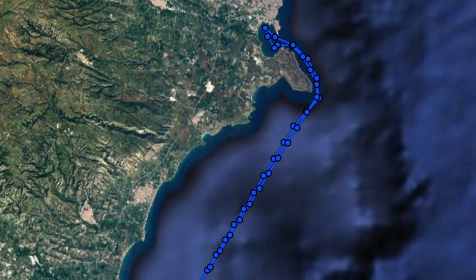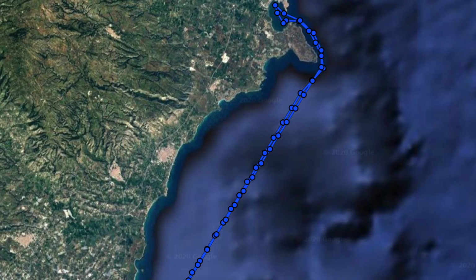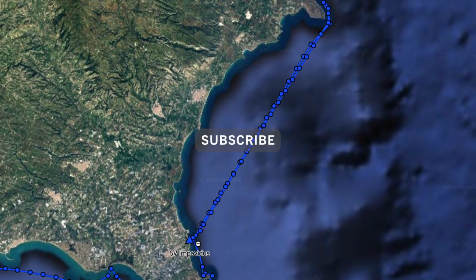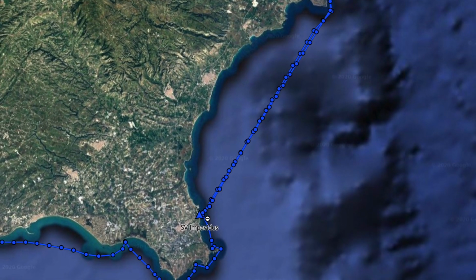We'd been at Syracuse for about 12 days, on anchor, in the harbour, but there were some strong easterlies coming, and the swell would have rolled straight into the harbour.